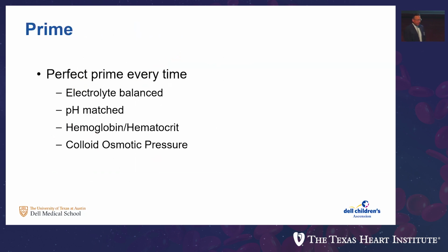So this is just a mantra that we've been running on for years, decades, kind of beat into us by our founding father, Chuck Frazier, and perfusionists before him as well. Perfect prime every time. No question, there's no doubt it's going to be perfect every time. We're talking about electrolyte balanced, pH matched, hemoglobin and hematocrit appropriate for every patient. Not just the nadir hematocrit appropriately documented in literature, but what is appropriate for that patient.